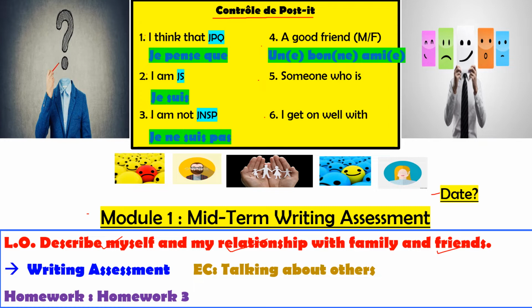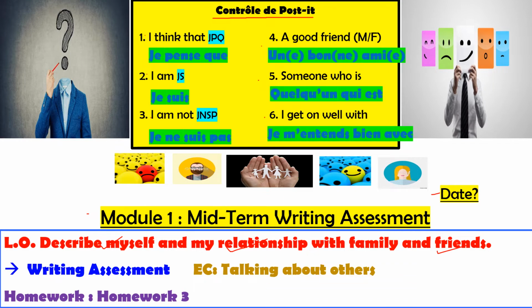Numéro 5, someone who is. This is a really nice advanced phrase, guys. It is quelqu'un qui est. Un bon ami et quelqu'un qui est. Beautiful. This is what you need to use. This is the advanced language we want to see today, guys. Use it. Et finalement, numéro 6, I get on well with. Another key phrase is je m'entends bien avec.